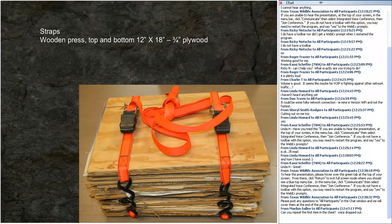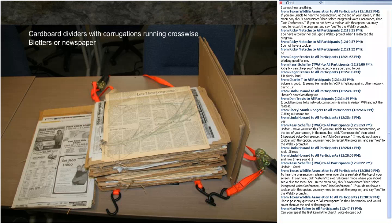But these ratcheting straps are quick to pull the plant press down, and this aids in drying and keeps plants from wrinkling or mildewing as bad. The internal parts of a plant press: the cardboard, and you want a cardboard so that the corrugations run across the short side. Now, I've got an old piece of newspaper there on top.